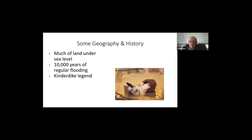And there's a legend in the Netherlands called the Kinderdijk legend. And the legend is that thousands of years ago, 10 or 15,000 years ago, there was a massive flood from the North Sea that wiped out many people and farms. And the people that survived were standing on the shoreline, what was left, and just trying to think, how do they rebuild their lives? And what did they see floating on the water but a cradle with a child and a cat that was rocking the cradle to keep it from tipping over?